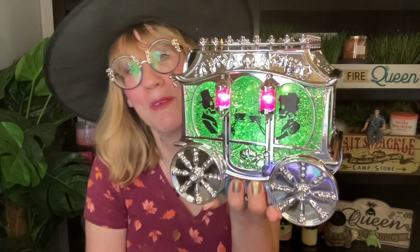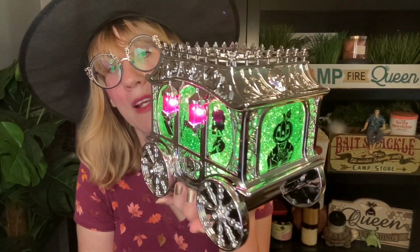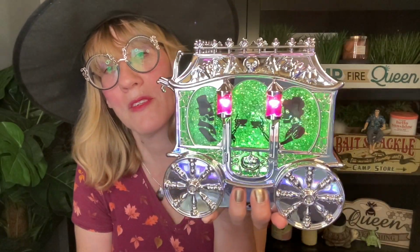So anyway, I'm just going to hold it up here for a few more minutes. Oh my gosh, my wrist is breaking. This is so heavy. So that you can see from a couple of different angles. I know it's kind of nice to see close up. But yeah, I love the kitty.